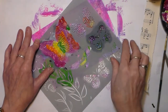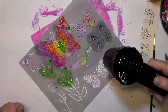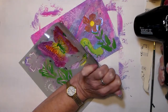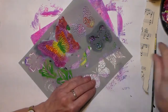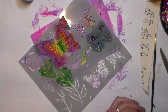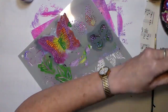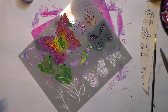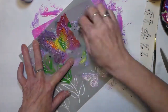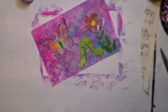And then I didn't think the image was dark enough, so now I'm trying to dry it a little bit before I move it in case I want to add another color to it. You just don't want to get too close to the plastic stencil because it would probably melt it. I'm trying to make the edge of the butterfly show up a little more. There we go.